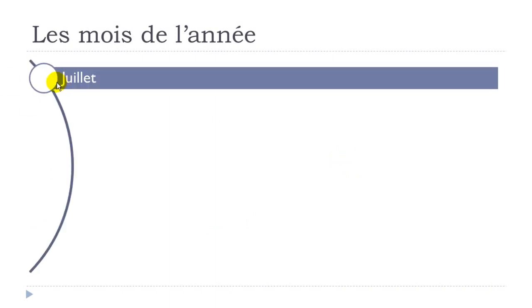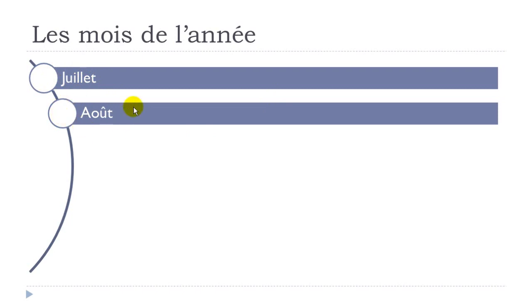Second round. Juillet, you get this double L here, juillet. Don't pronounce this final T at the end. It's July. And then here, août, two options are acceptable in French. The first one, you don't pronounce the final T, ou. The second one, you pronounce it, out. So remember, first option, don't pronounce it, ou. Second option, you pronounce it, out.